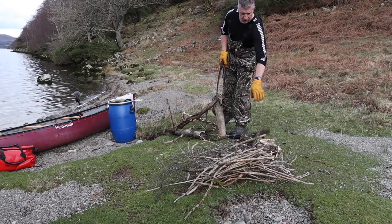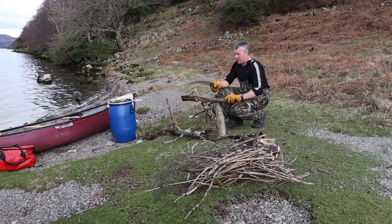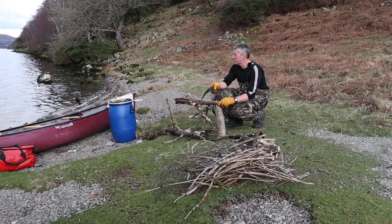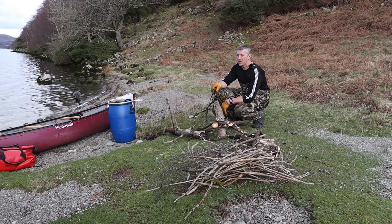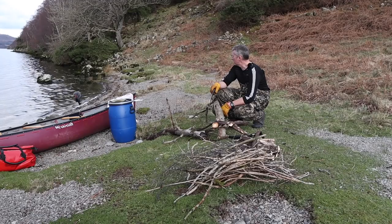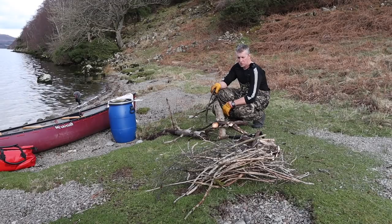We've had a little move, just moved a little bit further down shore. Just get some firewood ready for the night. Surprising how much firewood you go through, so it's important to get a good stock of this. You don't want to be rooting around when it's dark. So it's 20 past three now, so we've probably only got a couple of hours left of light. So we'll go and get a good store of firewood.